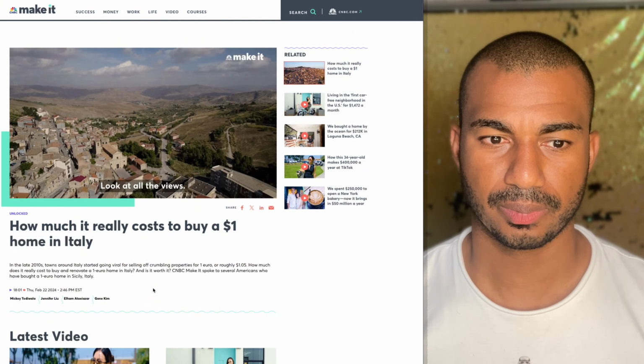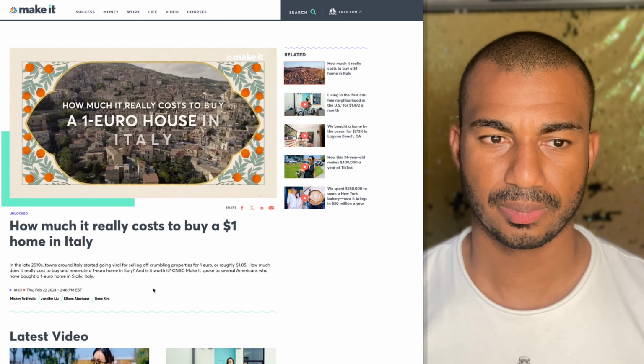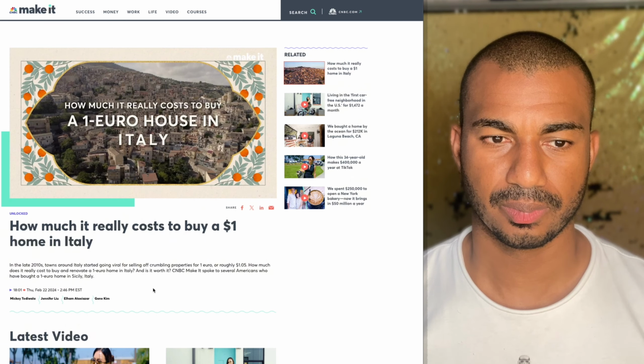Budget. I would love to live here. You've got all the view. Oh my God. So how much does it really cost to buy and renovate a €1 home?